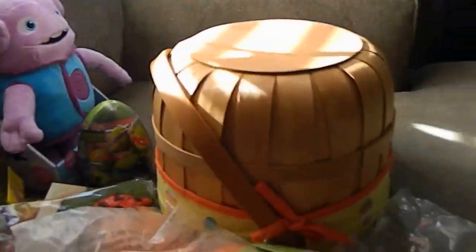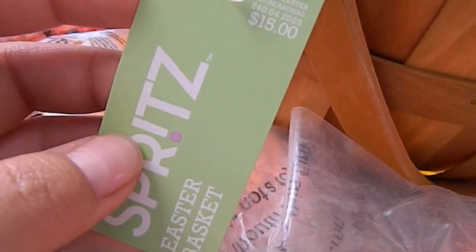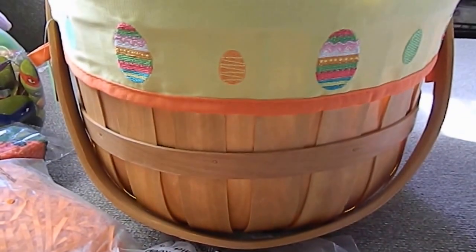And this basket. My dogs are over there playing with each other. This basket was $15, which I did not know it was $15. Oh my gosh, I did not know it was $15. I would have not spent $15 on this basket. Maybe, I don't know. Maybe, because it says you can take the liner off, so maybe I'll just take the liner off and he can use it for his toys. Like, here it ties. Oh! Hey! Be careful.